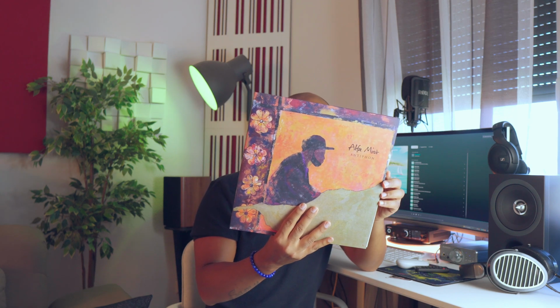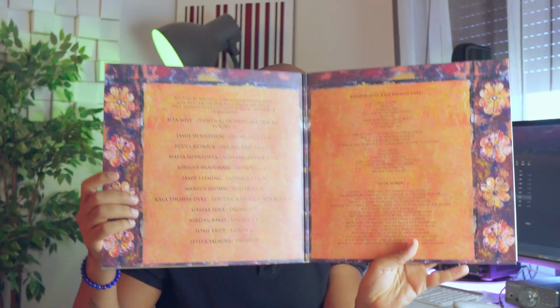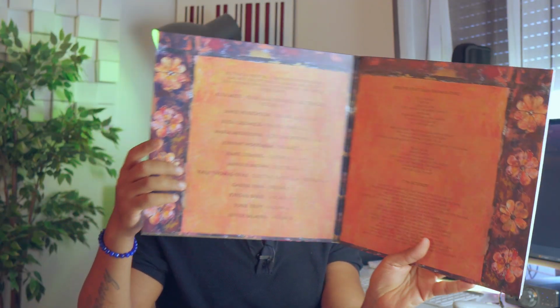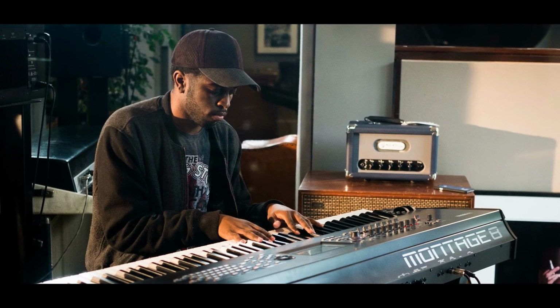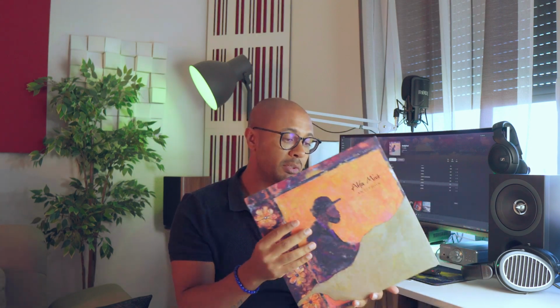This record lets my McIntosh MC312 VU meter bounce like crazy. I like how it's recorded, I like the dynamics of these records. Gatefold release, double LP, as I said. I love this cover. A beautiful recording where jazz improvisations meet hip-hop, soul and Afrobeats. Fantastic records, I love it. If you have the possibility, get one and let me know what you think about it.